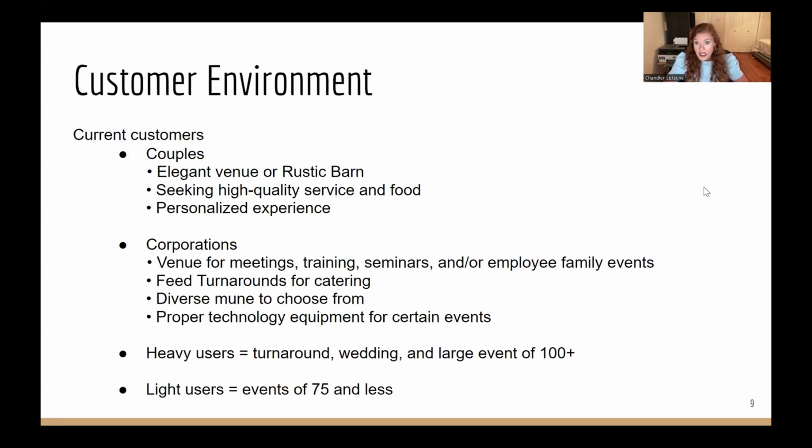So our current customers: Ashland Manor has a diverse range of customers in the catering industry and event hosting services. The firm offers catering for weddings, companies, parties, lunches, and much more. The unique selling points include exceptional, high quality food and service, and a top-notch event center. The primary customers include corporations, people getting married, and people looking for a place to host an event. Heavy users are normally people in turnarounds of 100 plus. The light users are more small events like a brunch.